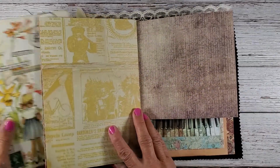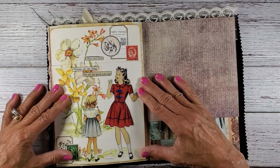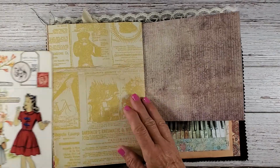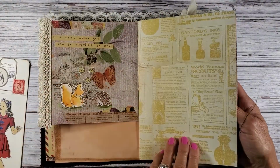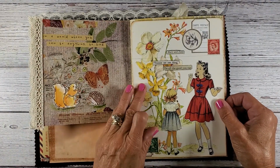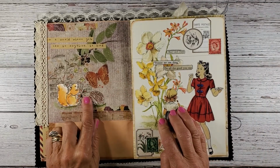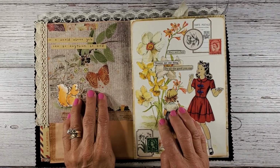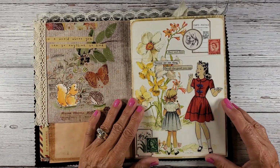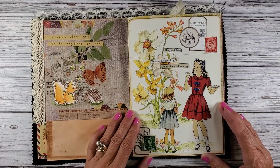But I do like it also behind here on the yellow. So I just have to think where. I don't know if I want it here across from, although this is nice: "In a world where you can be anything, be kind." So it also goes with that. "Mary and Jane, promise me one thing, do all the good you can."